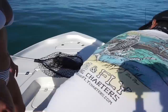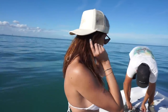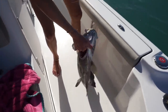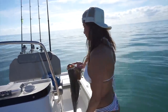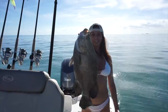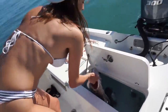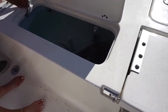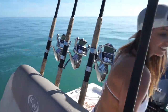So triple tail have really sharp gill plates too. You can't just stick your hand in there to grab them. And they have pretty big teeth. Okay. All right, guys, we just got done taking a couple pictures. We're gonna put this fatty in the live well. Jamie, congrats. This thing is a beauty. Woo! He's at least 10 pounds. There we go. Watch out, he's coming out. Woo! There you go, guys. Out here on this new bay boat.